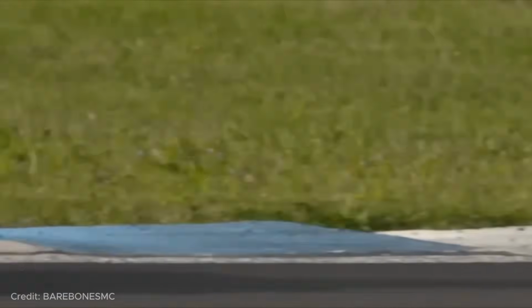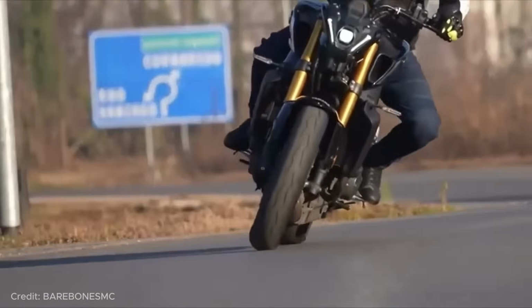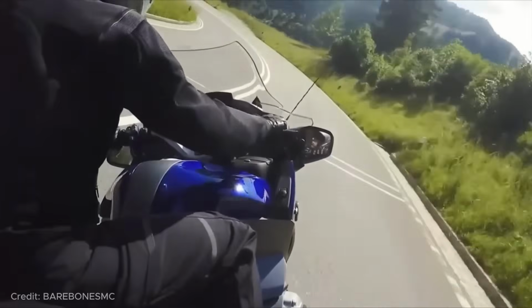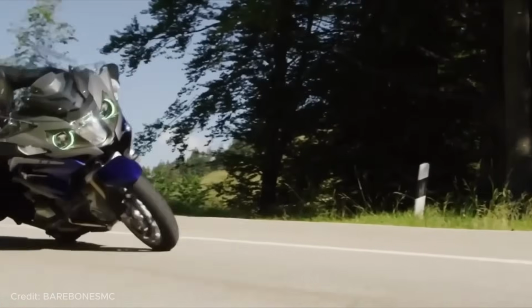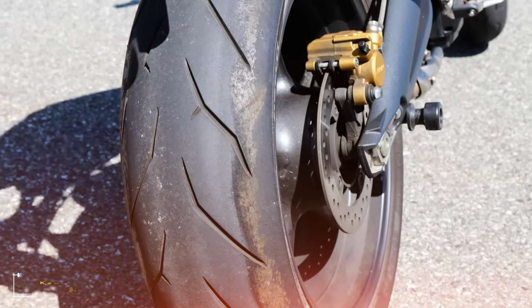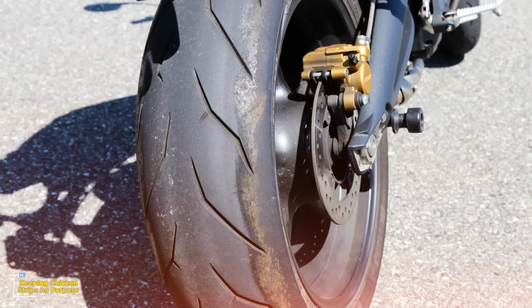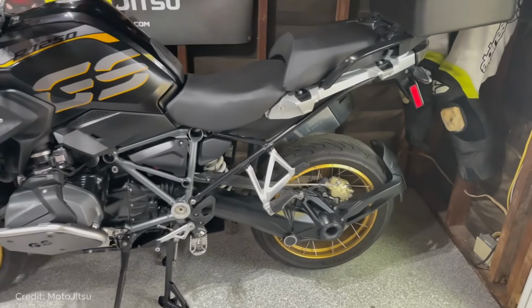You want better grip? Get better tires, not bigger ones. You want a mean stance? Ride with confidence, not compensation. Because when your rear end's too big to turn properly, you stopped being a rider and started being a poser. Number 6. Keeping chicken strips on purpose, like it's a badge of honor. Here's one that makes 0 sense.